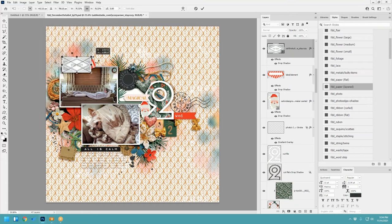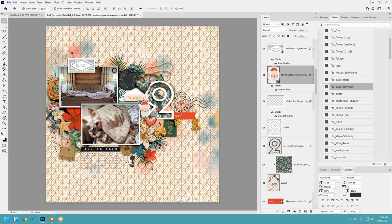Okay. Oh, look at this little tag. It's going to go perfect right there. You're having way too much fun with this collection. That's it. I'm very pleased.